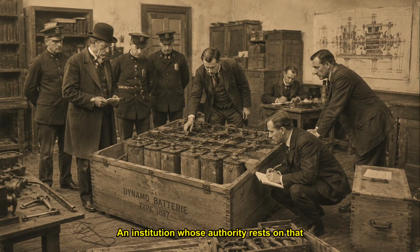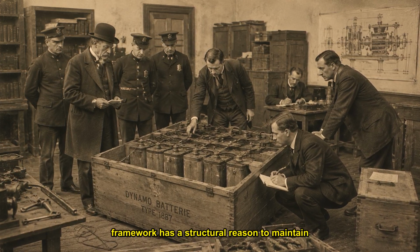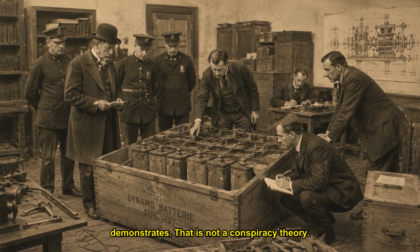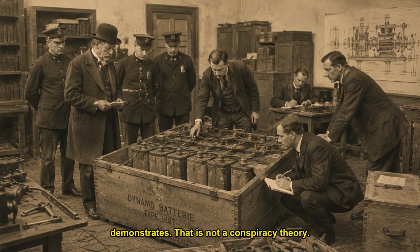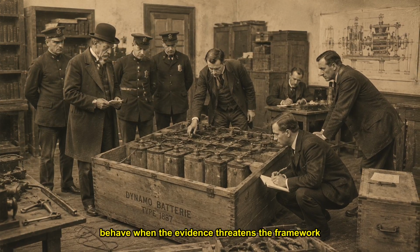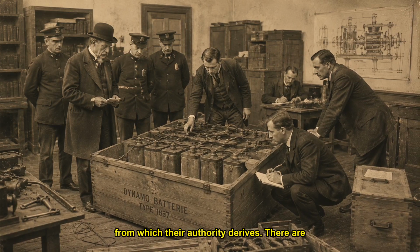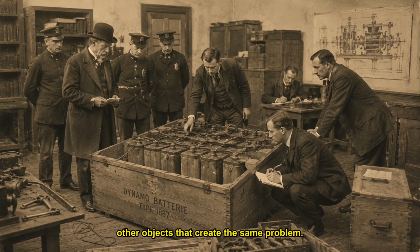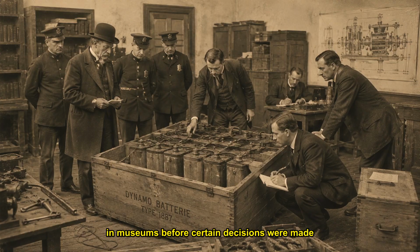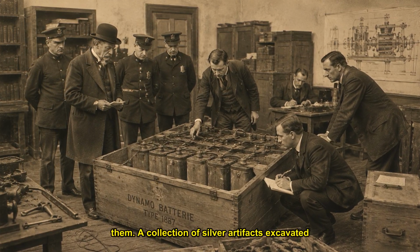An institution whose authority rests on that framework has a structural reason to maintain uncertainty, regardless of what the physical evidence demonstrates. That is not a conspiracy theory. It is an observation about how institutions behave when the evidence threatens the framework from which their authority derives. There are other objects that create the same problem. They are in museums, or they were in museums before certain decisions were made about where to store them.